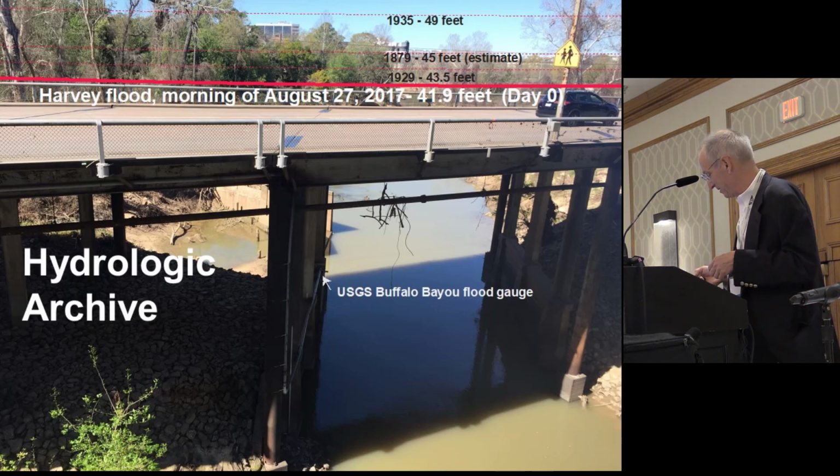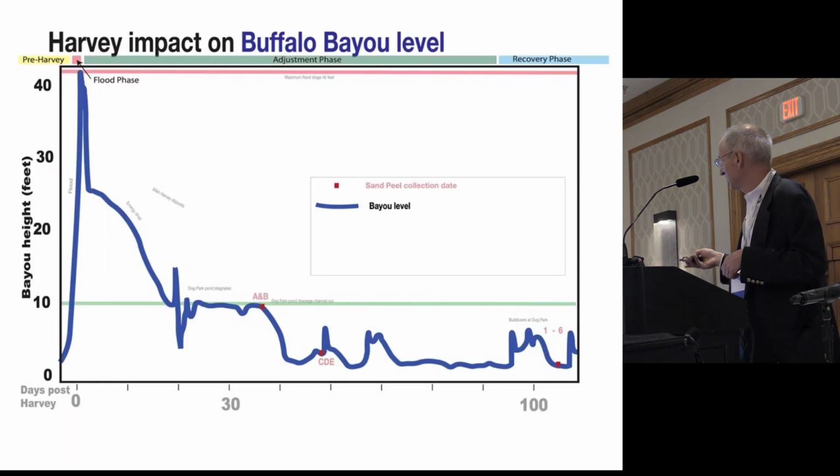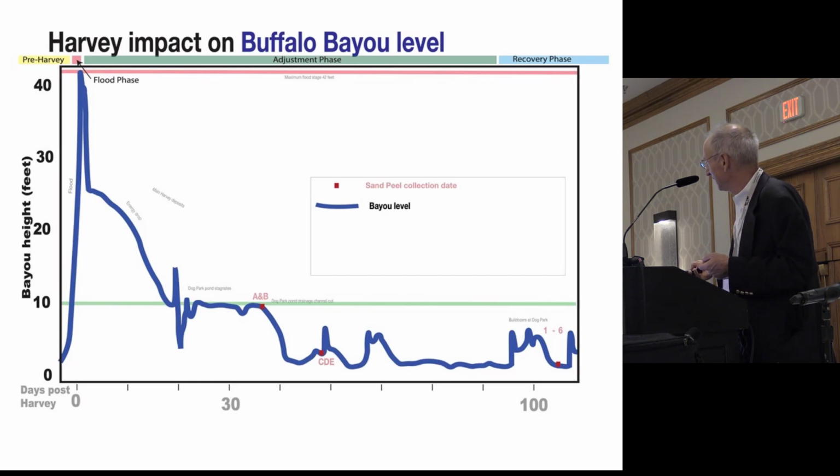So, the archive here, this is the stream gauge. So here's the storm, the peak of the storm, 42 feet. The second little bump there, that's the release from the dams. And then it drops shortly, and then over, this is 100 days across, over 20 days, it fell pretty rapidly down to about 10 feet, where it stabilized for a while. At 30 days, it dropped down again. And then it was down here at a few feet with other little storms.